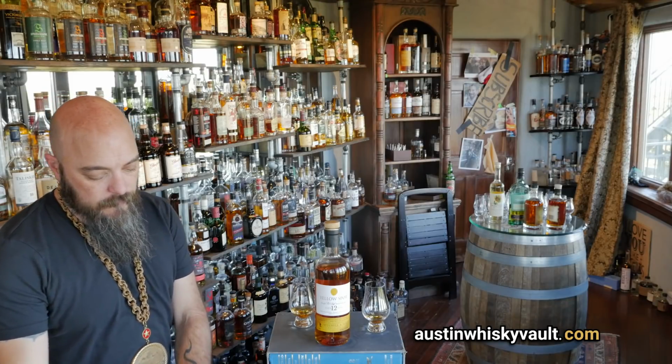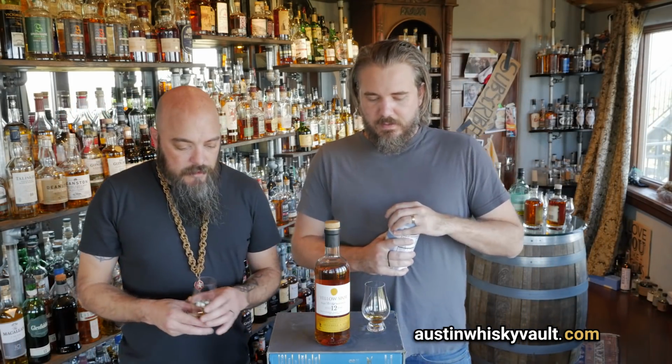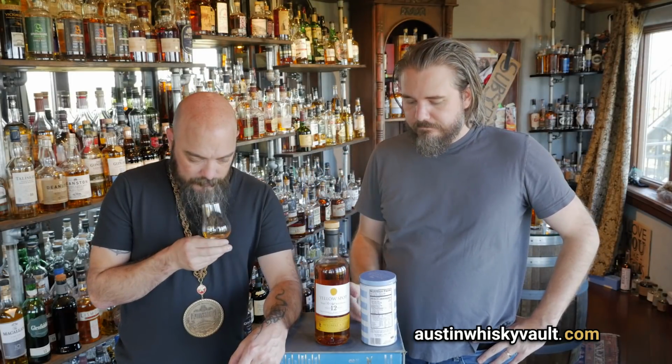The shortbread cookies. Yep. That's Irish whiskey all day long. That is classic Irish. That shortbread cookie note for days, man. It stays with you. This is going to have a little bit brighter, for lack of a better word, like a citrus tang right on the back end. Oh, that is so good.